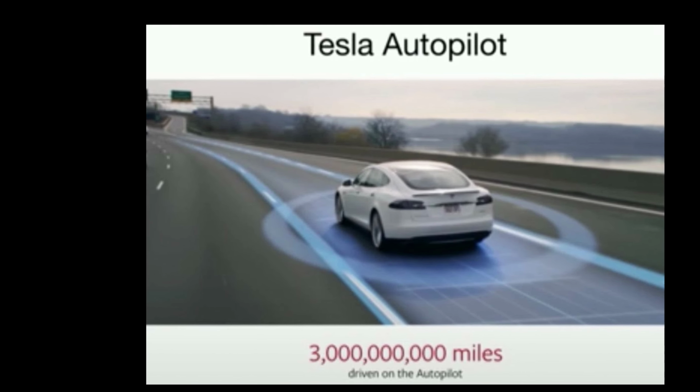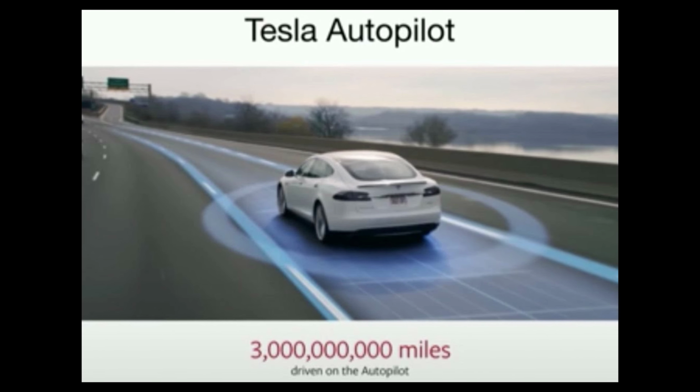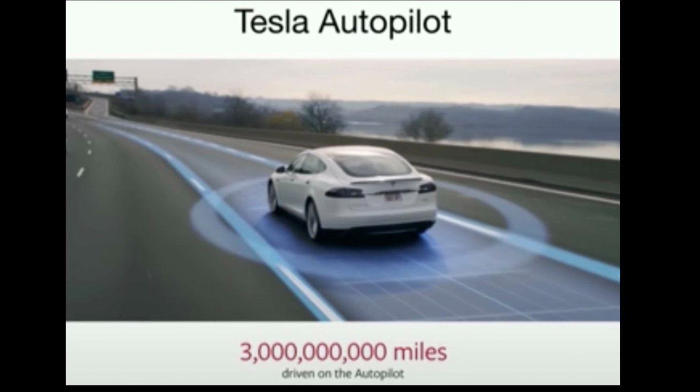Welcome back, y'all. Tesla is on a mission to become the first car maker with actual self-driving cars. They're collecting data from the now 3 billion miles driven by their cars, and they're using that data to train artificial intelligence and fine-tune their Full Self-Driving feature to enable their fleet of vehicles to self-drive on city streets and highways without driver input.